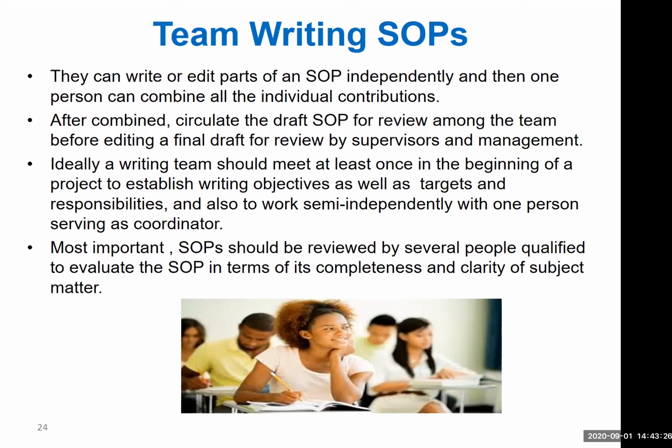When you're team writing SOPs, you do want to meet in the beginning of the project, particularly maybe once a week, because you want to establish your writing objectives and targets, and you want to give out responsibilities. Then you allow everyone to go work independently, and the technical writer typically is going to be the one that serves as a coordinator for the project and gets everything back together.